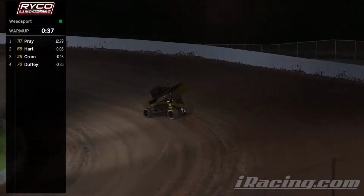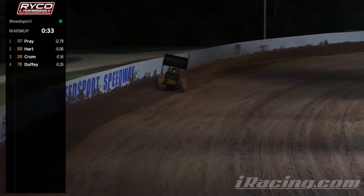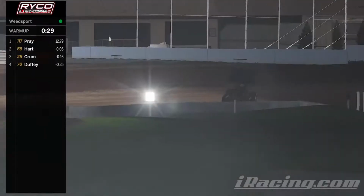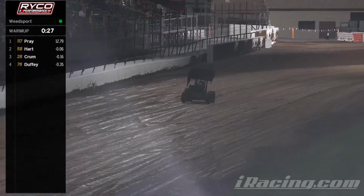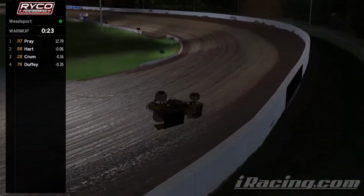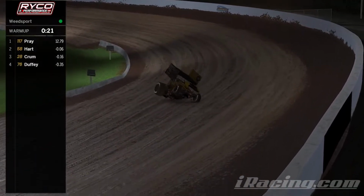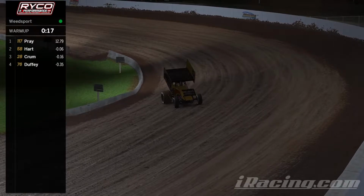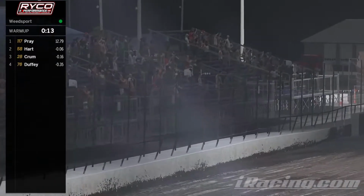There you go. Turning some faster lap times. Mr. Duffy is out there. Nice. Dig it, buddy. Dig it. Whoop. That's what happens when you let out of the throttle on these things. So you just kind of just go. The action of the throttle is what steers this car.